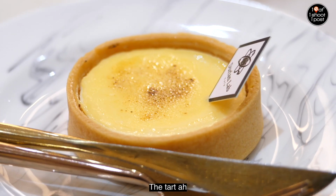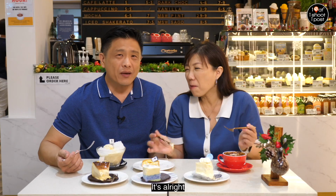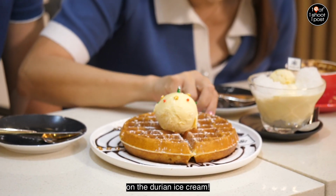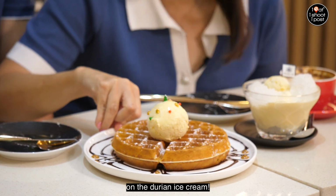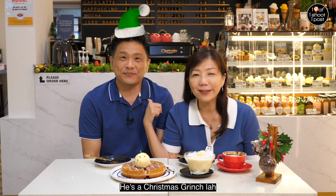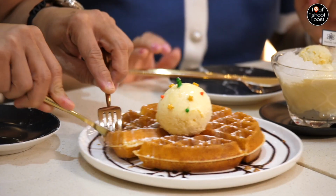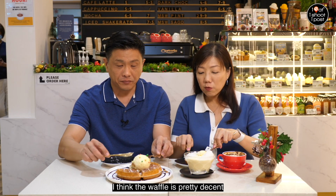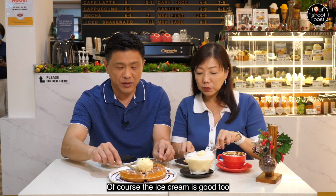The tart, it's alright. It's a nice tart. Oh, it's so cute. I love the little Christmas decoration on the durian ice cream. Okay. He's a Christmas Grinch lah. Okay, I think the waffle is pretty decent. Of course, the ice cream is good too.